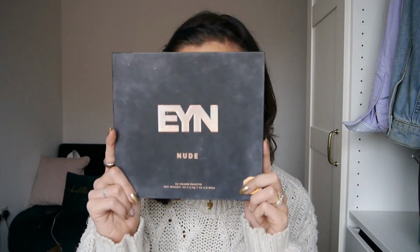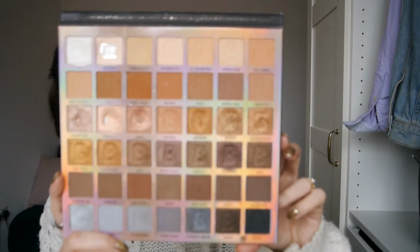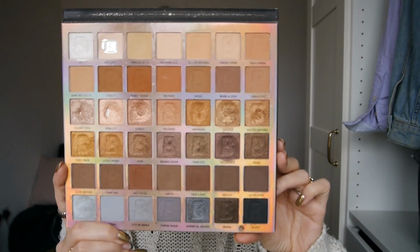So without further ado, the palette that I've chosen to work on in the year of 2022 is my Big Beauty Bay palette. This has got 42 eyeshadows in it and I'll show you what it looks like. It's cruelty free and vegan, and this is what the palette looks like.